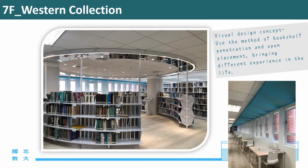The main visual design concept on the 7th floor. Use the method of bookshelf penetration and open placement. In addition to reducing the space pressure, it also allows the vision to be connected and extended in a space. Light and shadow change accordingly and bring different experience in the life. The Western collection area are located on 7th floor.